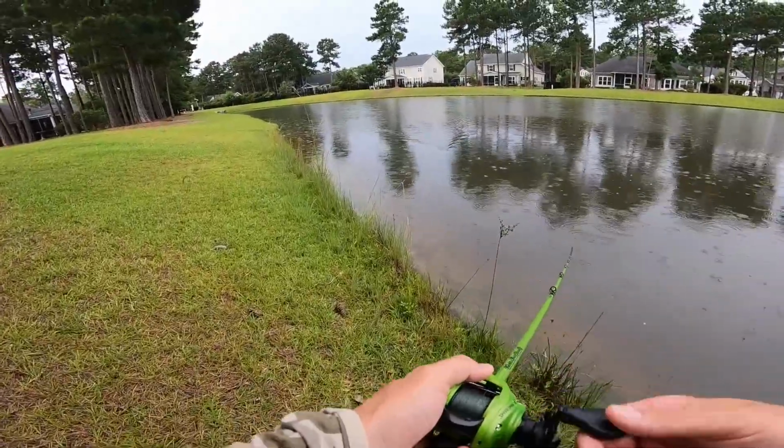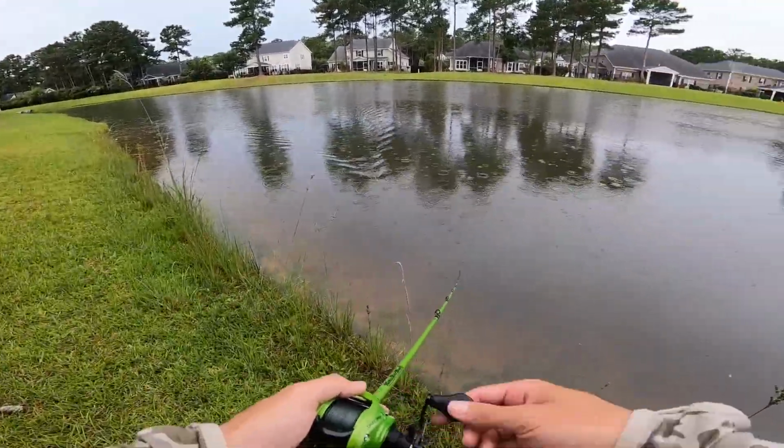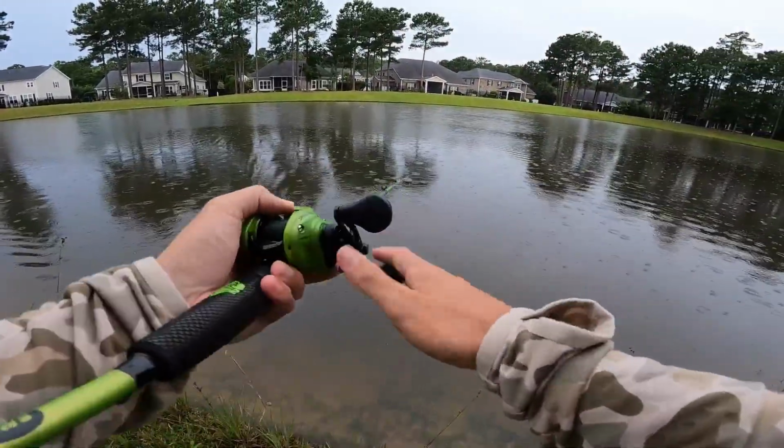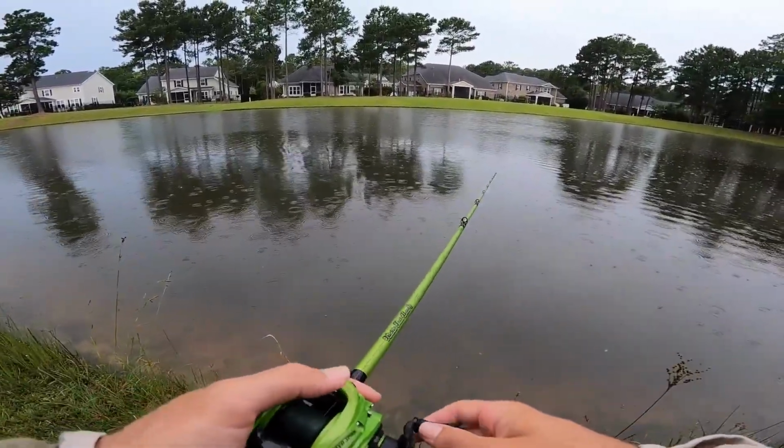Ooh, I think this weather's getting right for the topwater, boys. I think it's getting right. If this rain just stays like this, it doesn't do anything crazy, we'll be fishing in this.